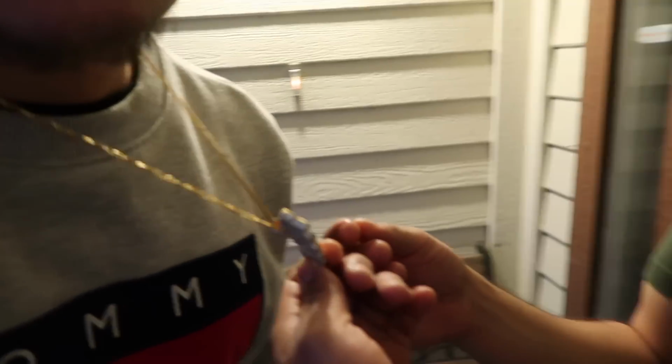The ice. It's pretty icy. But I don't like the chain, though, honestly. The chain kind of feels a little cheap. I've been feeling the chain a lot.